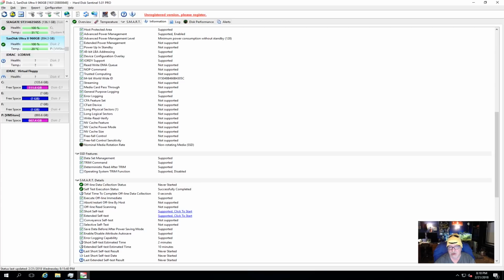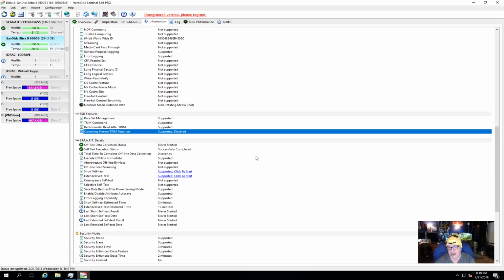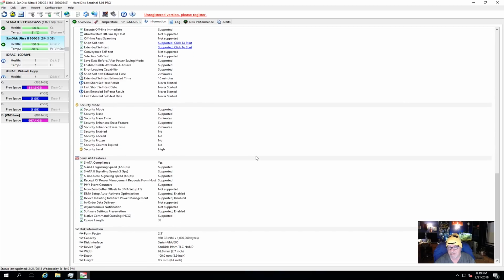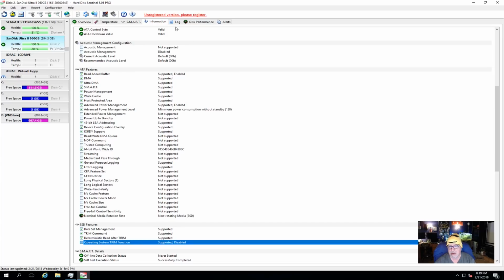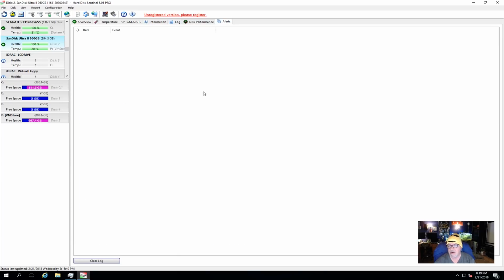Now, the only thing that's not available is the operating system trim function. It is supported but disabled. So I'm going to have to look up on Server 2016 how to enable trim. It was my understanding that it was enabled by default, and it may not be an issue, but I just wanted you to see that. Let's go check the log. There's nothing in the log and no alerts. So for the time being, I'm going to depend on this Hard Disk Sentinel to keep an eye on this SSD drive, and we'll see how it does over time.